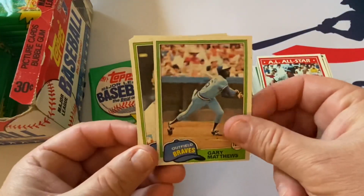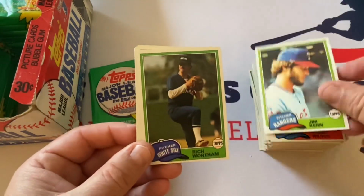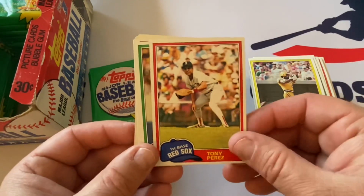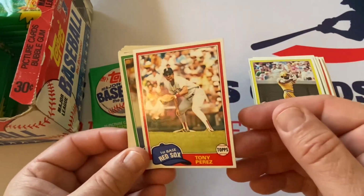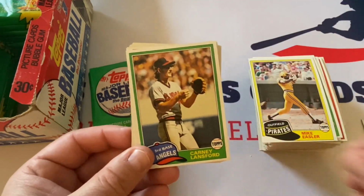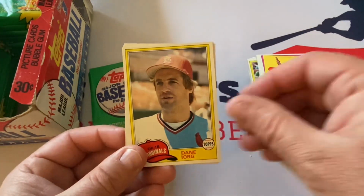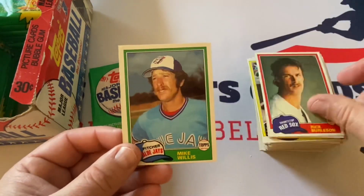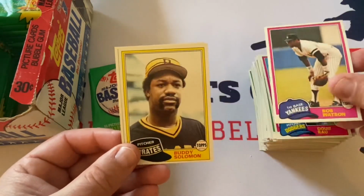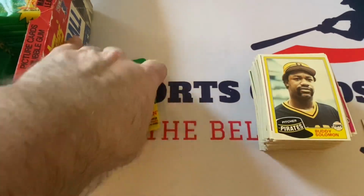Okay. Gary Matthews, Willie Wilson, Jim Kern, Rich Wortham, Mike Easler, Tony Perez, Hall of Famer. Beautiful. Pretty good centering on this one. A little bit off top to bottom. Still nice. Carney Lansford. Darrell Evans. Game Piece. Dane Iorg. Rick Burleson. Mike Willis. Doug Rau. Bob Watson. Buddy Solomon. And the Mike Parrott is the gum card there.